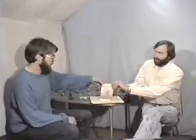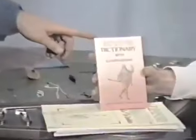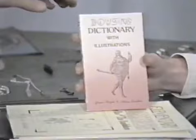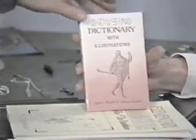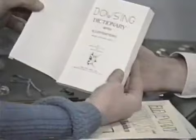Here's a couple of the many publications we make available to researchers. This is a dowsing dictionary by Janice Bayless and Adrian Bartlow, and this is really an excellent book for the beginner or the expert. It's basically a dictionary of dowsing, and it's available through Borderland and I believe the American Society of Dowsers and many other sources, a lot of bookstores, Sun, Man, Moon, Huntington Beach, California.